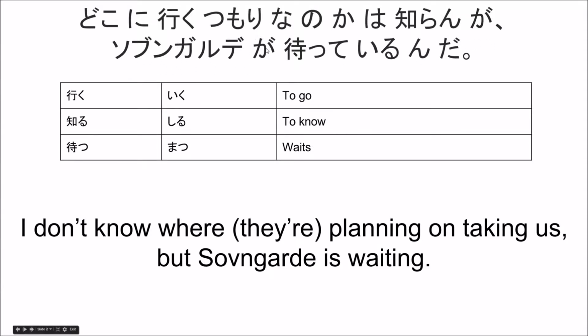Sovngarde is the subject. What is Sovngarde doing? It is matteiru. Sovngarde is matteiru-ing. Matteiru, this is the te imasu form. This iru is short for imasu. Te imasu, te plus iru. The te form of a verb plus iru equals I am currently doing. So Sovngarde is currently waiting.